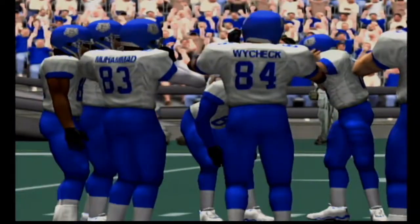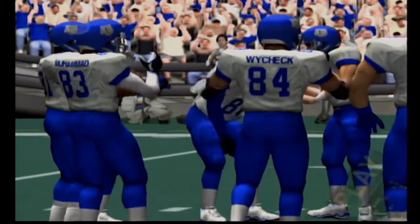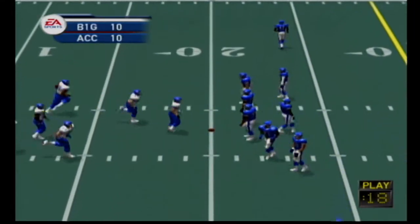Congratulations to the person seated in section 25, row 22. First and 10. You've just won a new car.